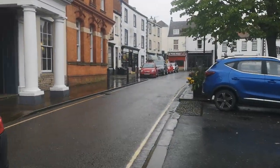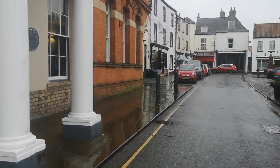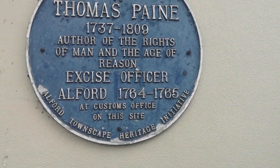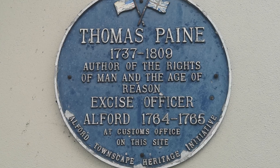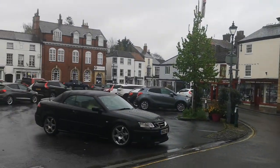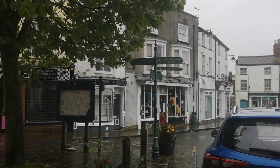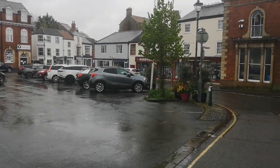And then there's just another plaque of some kind just over here. Let's quickly go and take a look. And here's the other one that we noticed last time when we came. But yeah, really, this is literally in the town centre. But it's still nice. You've got parking. I should imagine they'll have a market on at some point.